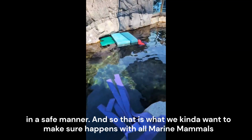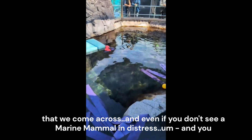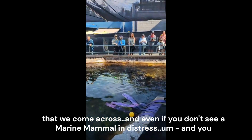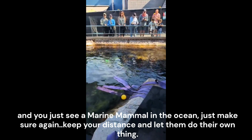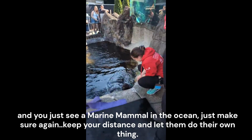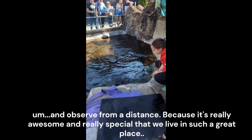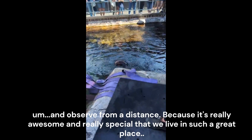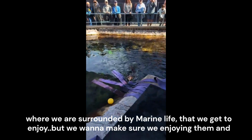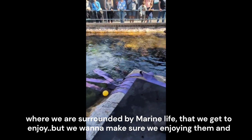And so that is what we want to make sure happens with all marine mammals that we come across. And even if you don't see a marine mammal in distress, and you just see a marine mammal out in the ocean, again, keep your distance, let them do their own thing, and observe from a distance, because it's really awesome and really special that we live in such a great place where we're surrounded by marine life that we get to enjoy, but we want to make sure we're enjoying them and not disturbing them.